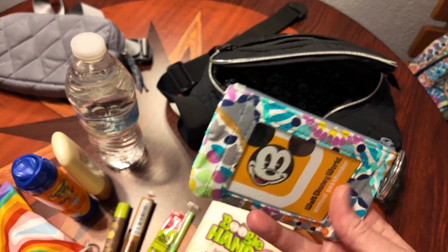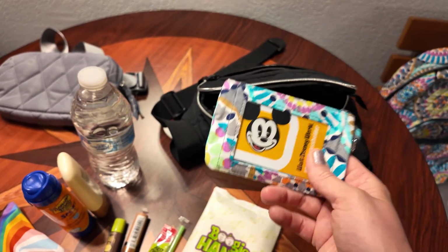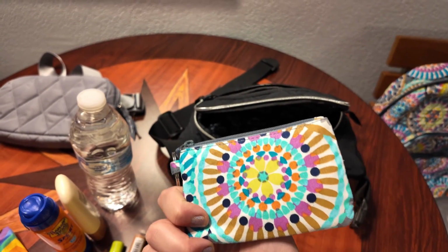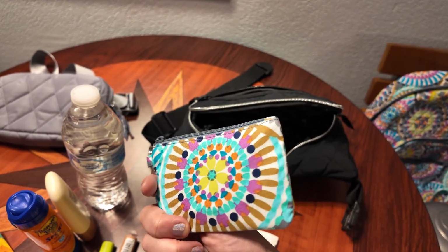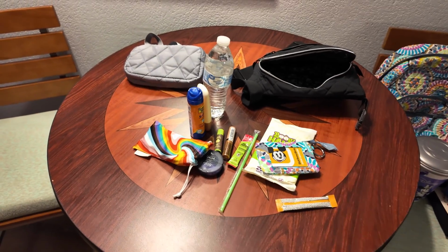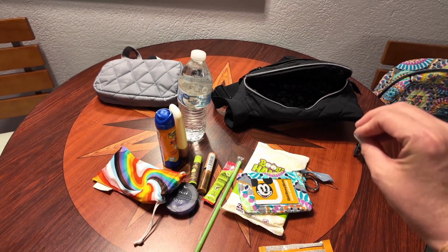And then lastly, I have my wallet in here. It has my Passholder card, my license, my credit card, and it has a backup SIM card for my camera if I need it. But, you know, tiny little travel wallet. I love this thing for traveling. So that's what I had on me this morning for my compact version of a park bag.